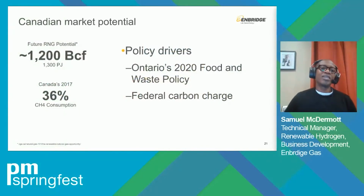So the Canadian market potential. The future RNG potential for Canada is about 1,200 billion cubic feet. That's a lot. That's about 1,300 petajoules or about 33 billion cubic meters.